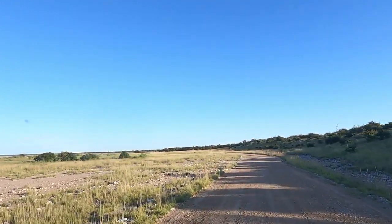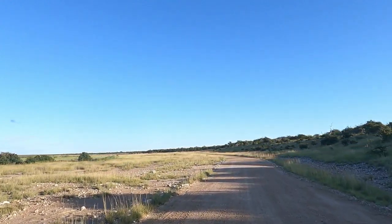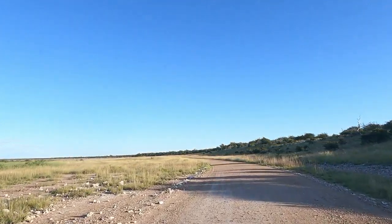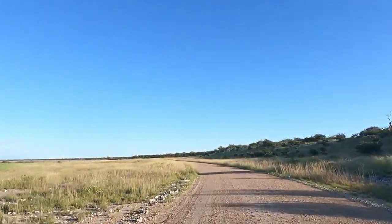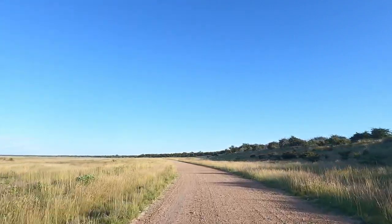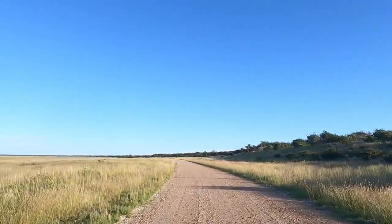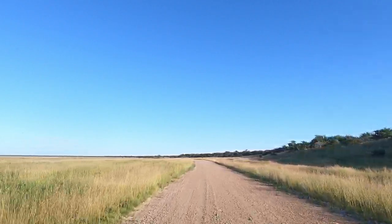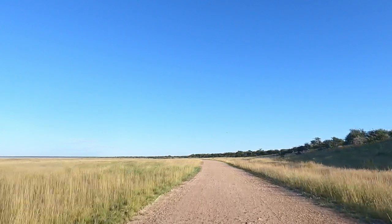Trying to take a drive along the edge of the pan here to see if we can get close to the flamingos. There are so many here, but of course you can only see them with binoculars. There are piles and piles and piles of them. It'd be so nice if you could get close to them.